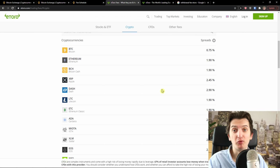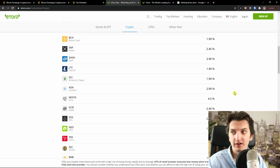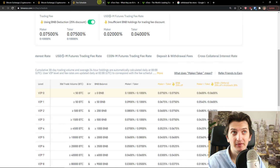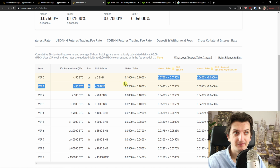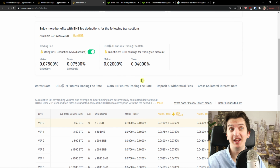You are not going to get rich with Bitcoin on Etoro. You are going to lose money with crypto on Etoro. I mean this is the truth, guys. Look at this, 4.5%. I'm not making this up. And you can see clearly that the maker and taker fee on Binance is like damn good.